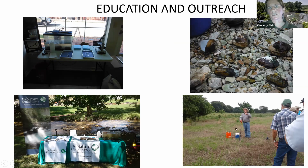And then this bottom picture was working with the Conservation Commission, where they have field days for soil health, working with local conservation districts and working with various folks to learn about land management practices and how we can incorporate soil health into that part of it.